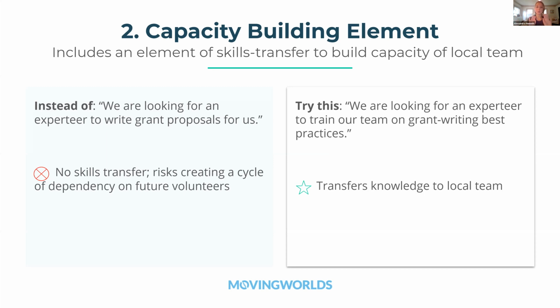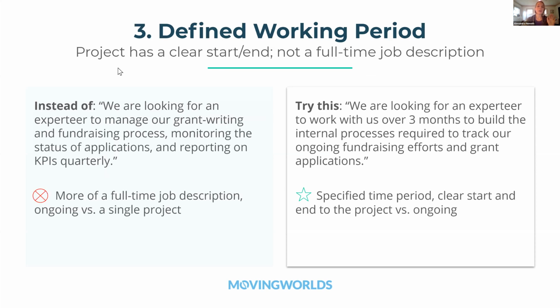So again, two examples. First one, we're looking for an experteer to write grant proposals for us. You can tell it's missing that element of skills transfer. A better alternative would be to say something like, we're looking for an experteer to train our team on grant writing best practices. Now, the third bucket of criteria is a defined working period.